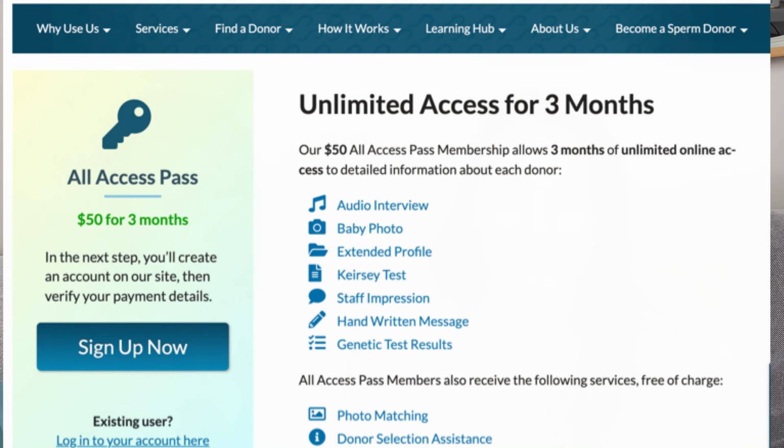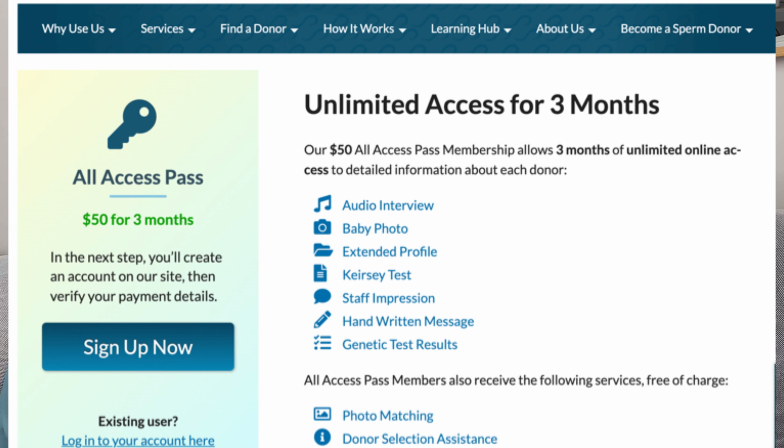For instance, some sperm banks like Seattle Sperm Bank will offer you their All Access Pass, which is $50 for a 3-month subscription and gives you all access to everything they have to offer. As seen from the screenshot from their website, this All Access Pass includes things like an audio interview, handwritten messages, and genetic testing results.